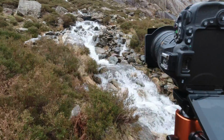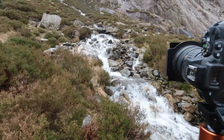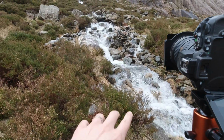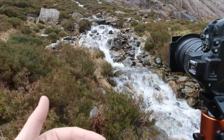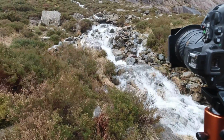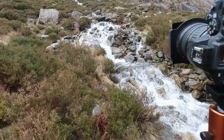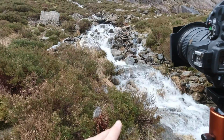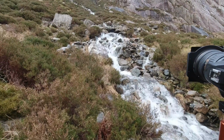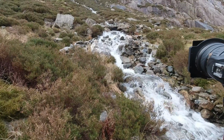Camera settings wise, I'm at f8. We've got the 11-16mm lens on, and I'm at about 15mm, so I'm including a bit of these bushes here. Normally I would focus on them because they're immediately in the foreground, but because of this wind they're going to be moving anyway, and I'm doing anywhere between 1/5 of a second exposure and a second. So I'm not too bothered about them being sharp. I'm actually focusing on these rocks just right in the middle there, and at f8 everything should be sharp front to back, apart from these bushes, but they're going to be moving anyway.